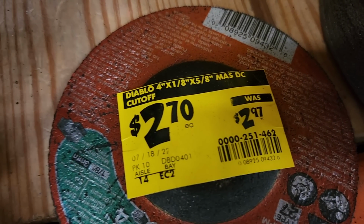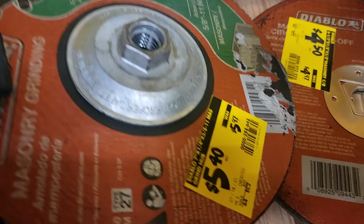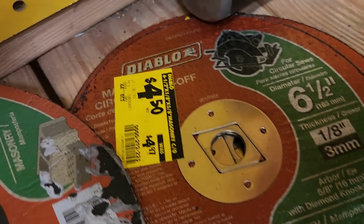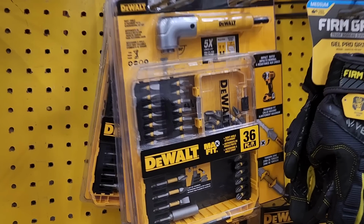You got a wheel here. It's a cutoff, masonry cutoff, and then you got a Diablo grind hub, masonry grind, $540. And then you got another Diablo blade here for the circular saw. Got a sledgehammer, $24.97.